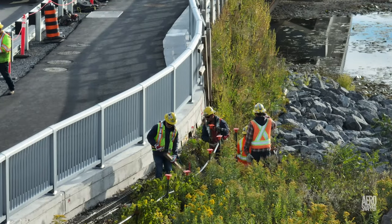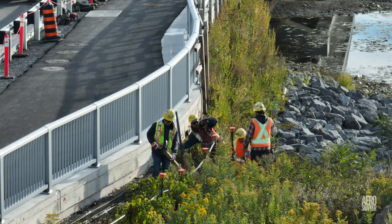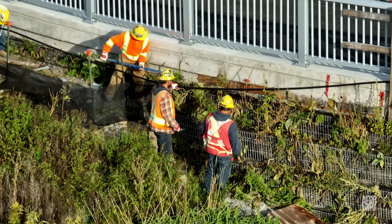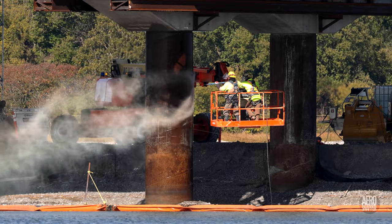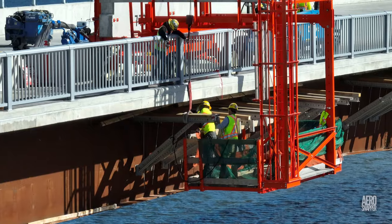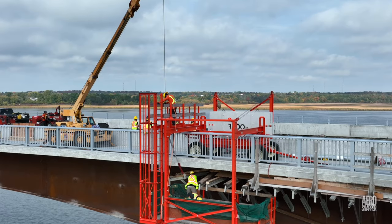There's evidence of finishing work across the site, from form removal in the west to pressure washing of the piers. Much time and effort still goes into removing the temporary brackets from the sides of the bridge.